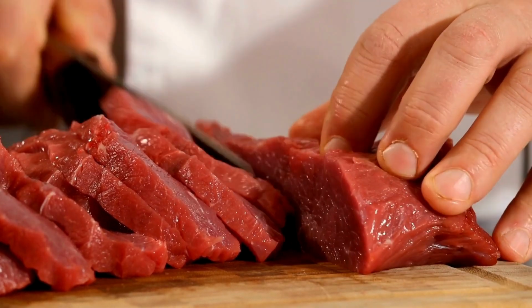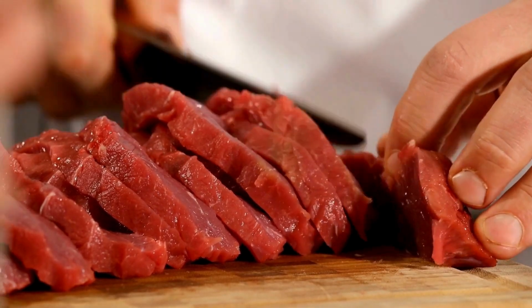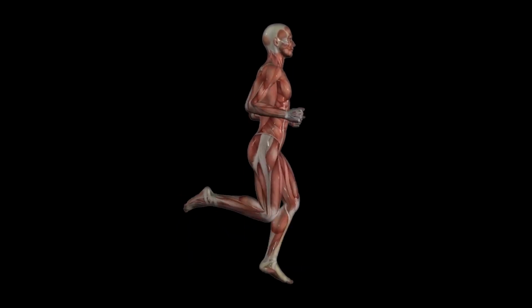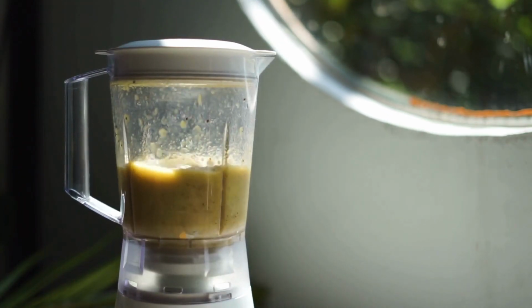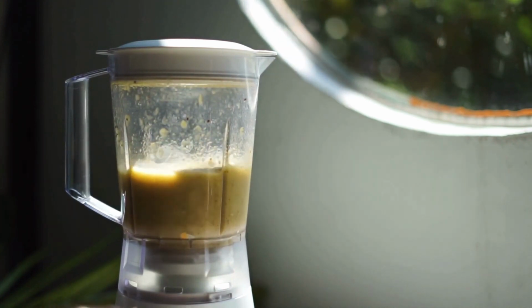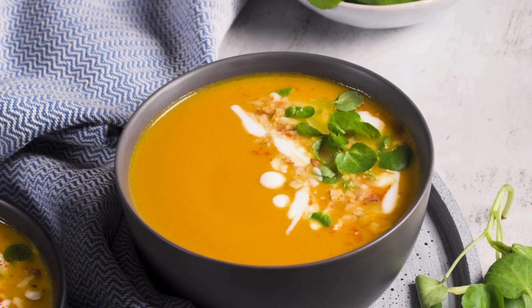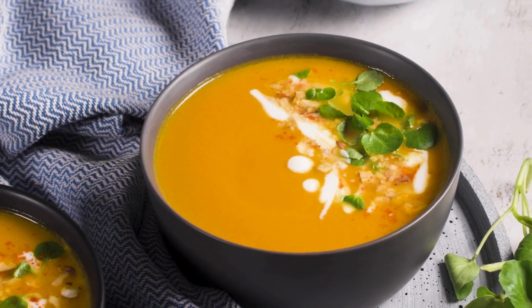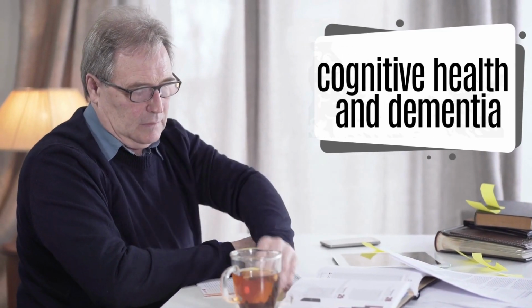Chewing difficulties may also reduce the intake of meat and other protein-rich foods, which are essential for muscle maintenance and immune function in the elderly. Chefs can adopt several strategies to modify food texture to address these dental challenges, ensuring meals are both enjoyable and nutritionally adequate. More tips will be provided later on. Number 5. Cognitive health and dementia.